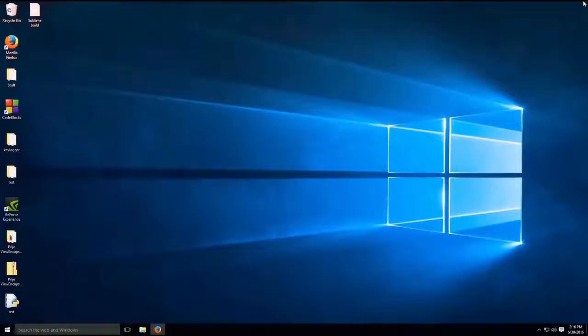Welcome back all. So today I'm going to show you how to make a live USB from which to boot your Linux distro and how to actually install it onto a machine. This is going to show you how you can install Linux onto a physical machine, not to dual boot or anything like that. I'm just going to perform the procedure in Windows and show you how it's done.